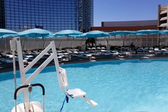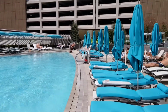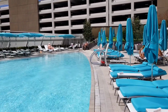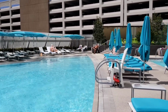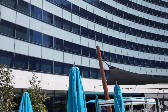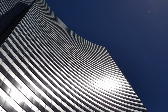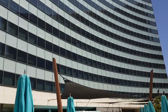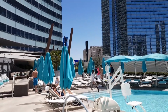Now, one thing you do need to know, and I found out about this while I was researching Vdara for this trip, when the hotel first opened, a number of guests complained about getting massive sunburn from lying by the pool. It turns out that because the pool sits below the concave building of Vdara itself, it reflects the sun rays onto this pool area in such a way that it magnifies the heat, and it's affectionately known as the Vdara death ray.